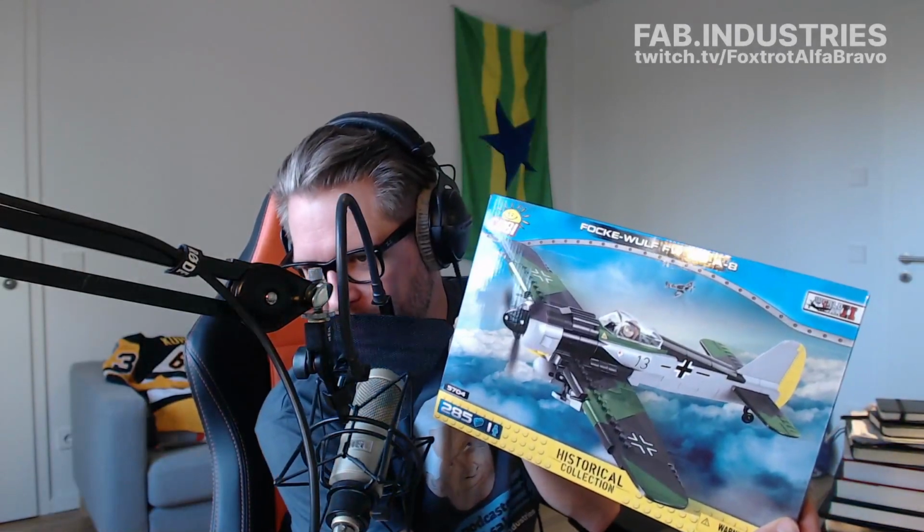What are we doing today? Today, we are building the Cobi Focke-Wulf FW190 A-8, which is from the historical collection. Some people might have seen, Mike certainly has seen me build the Sabaton tank, the last thing I built from Cobi, pretty much a year ago. I got this from the in-laws for my birthday, and I thought, I'm going to save that and stream the building.